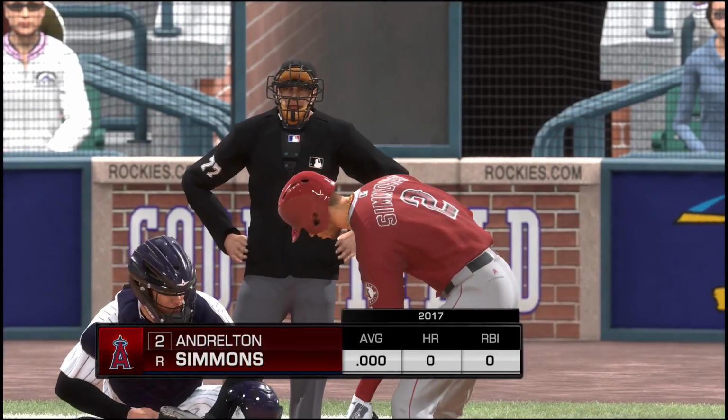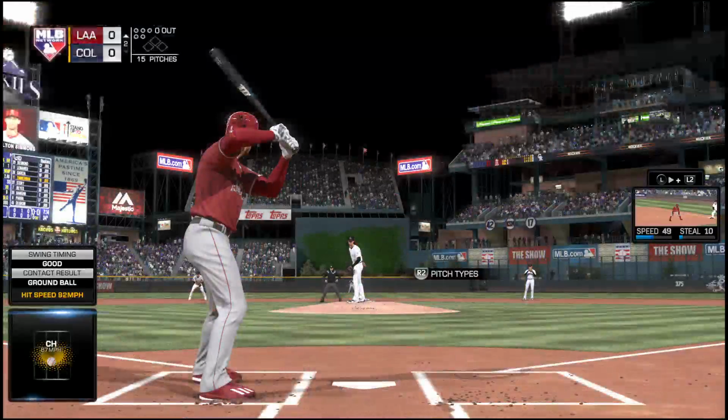In now is Andrelton Simmons. Shortstop, Andrelton Simmons.